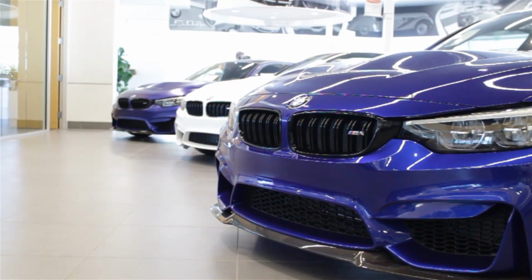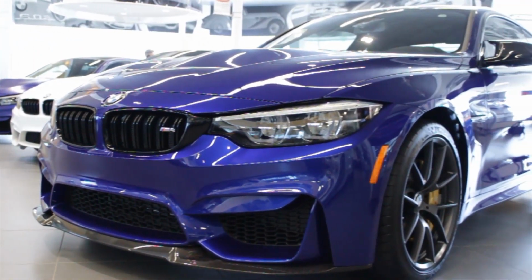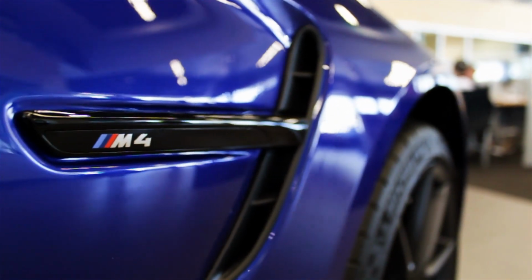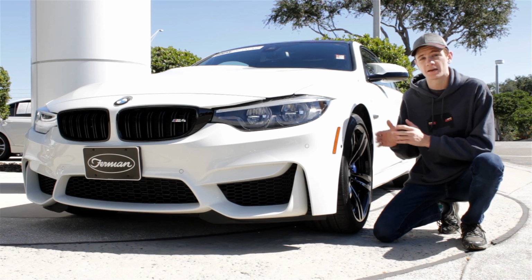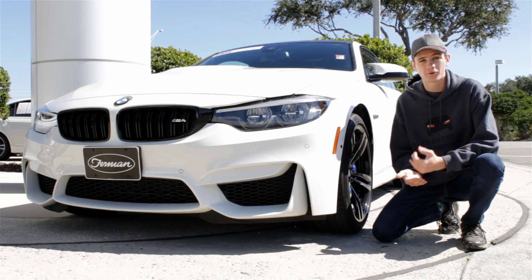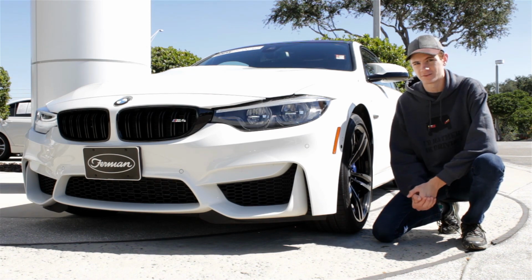The BMW M4 CS is a limited edition, track-oriented version of the BMW M4, and BMW places it between the M4 Competition and the M4 GTS track car. But what does the M4 CS have over a base M4 like this one that justifies a price tag of well over $100,000? That's what we're going to find out in this video.